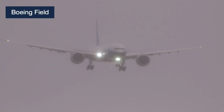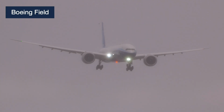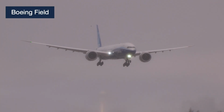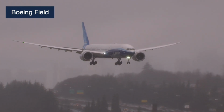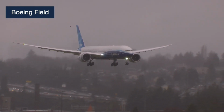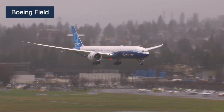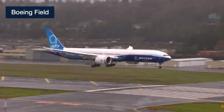Welcome back, everybody, to our continuing live broadcast of the 777X first flight. The airplane took off at 10:09 this morning from Payne Field. It's been flying around the skies of Washington for the last 4 hours, and you can see it here on final approach at Boeing Field in Seattle. Yep, let's just watch that airplane land. Very first landing of the 777X.